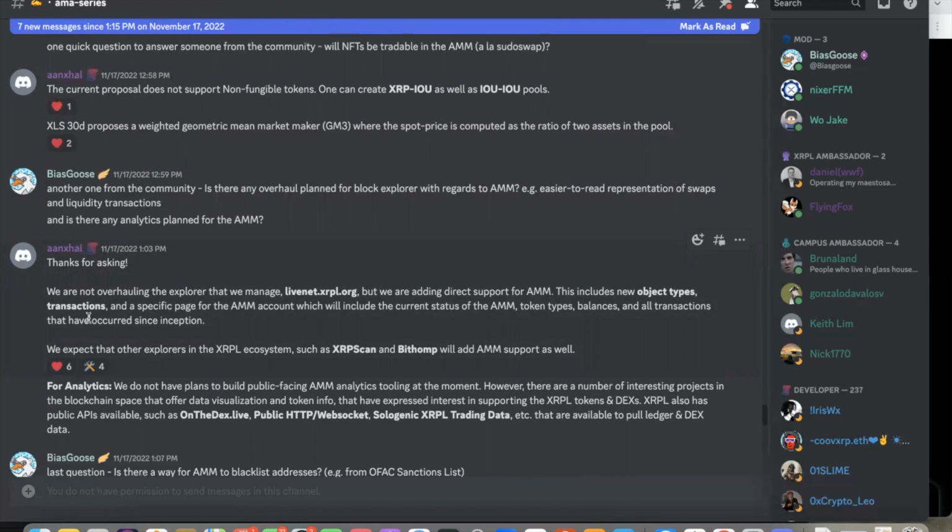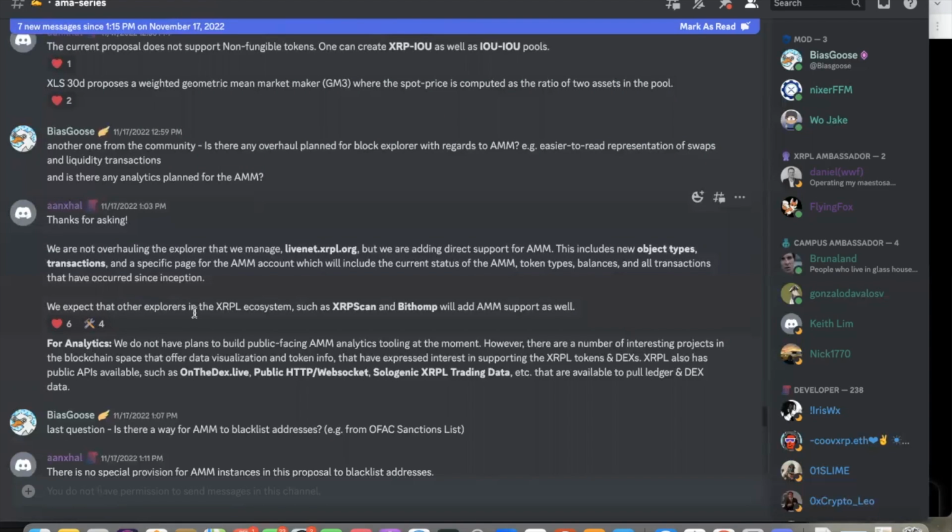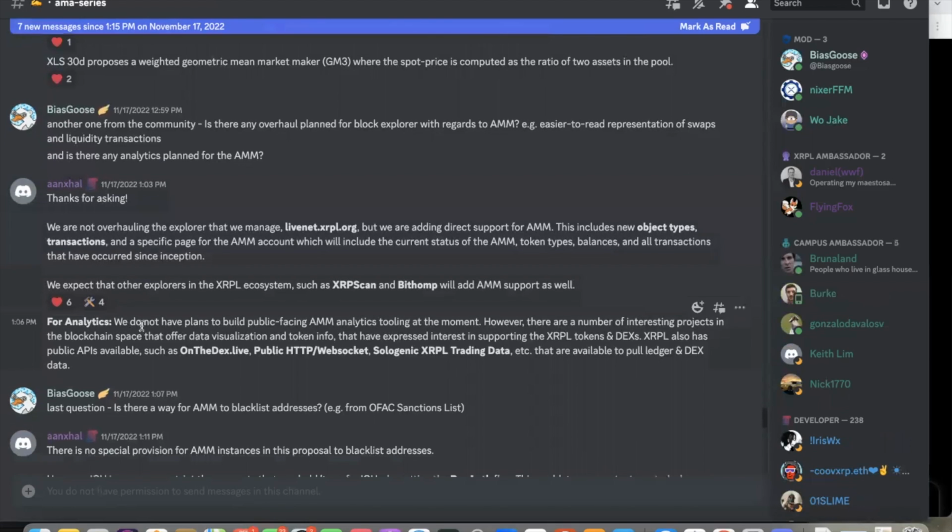This includes object types, transactions, and a specific page for the AMM account, which will include the current status of the automated market maker, token types, balances, and all transactions that have occurred since inception. We expect that other explorers in the XRPL ecosystem, such as XRPScan, Bithomp, will add AMM support as well. For analytics, we do not plan to build public-facing AMM analytic tooling at the moment. However, there are a number of interesting projects in the blockchain space that offer data visualization and token info that express interest in supporting XRPL tokens and DEXs.